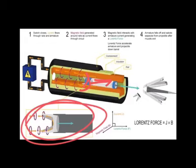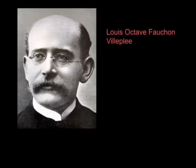Although the mechanism behind a railgun is quite simple, it takes a lot of electricity to produce enough force to fling a projectile up to the standards of the Navy, which is a range of 100 miles. The concept of the railgun was patented as early as 1919 by this balding French scientist with a mouthful of a name, Louis Octave Fauchon Villeply.